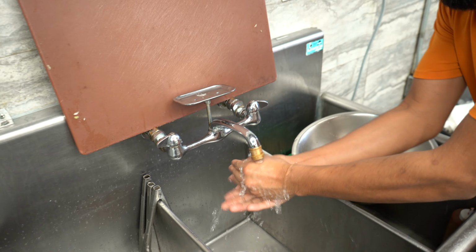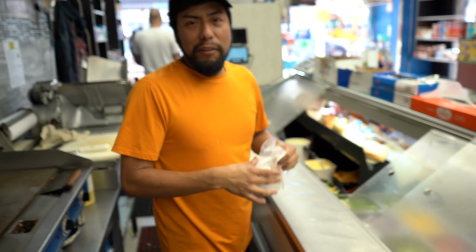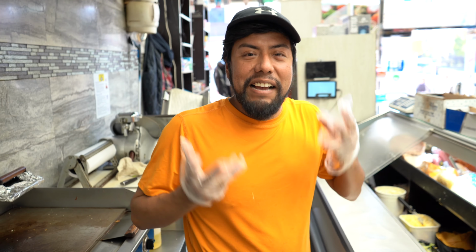First step is we're going to wash our hands. This is a small store, a small deli, but we have a big heart. Our sausage, egg and cheese on a hero with home fries inside. That's a crazy sandwich. I know, Gabriel, that's your fault.